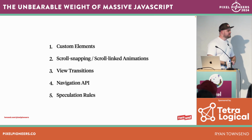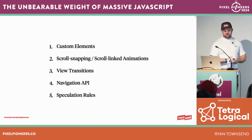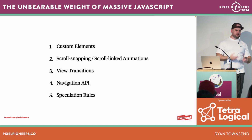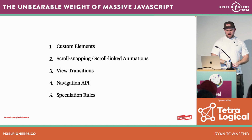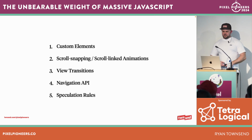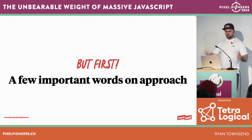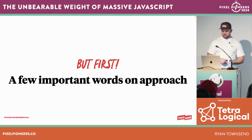So I wanted to take you through 5 of the APIs that we use on these projects to really improve our productivity, improve our web performance, and show you how it's never been better to build for the web than right now. But before I go into those APIs, I should show you the approach that we took first. Sorry about the tease there.